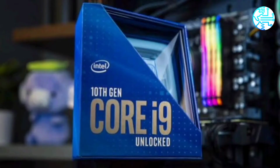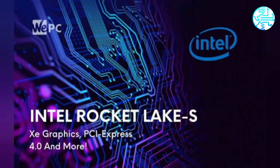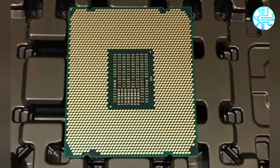Highlights. The move comes just as AMD's Ryzen 5000 series is about to go on sale. Cypress Cove is a 14nm version of Sunny Cove, used for 10th gen CPUs. Intel's integrated GPU will come to desktop CPUs for the first time. Will Intel be able to fend off the resurgent AMD?